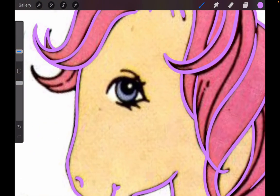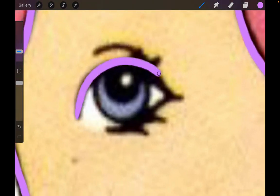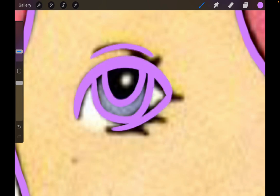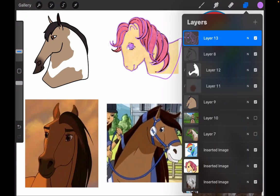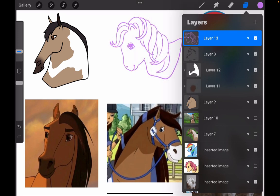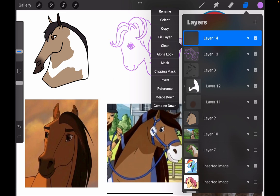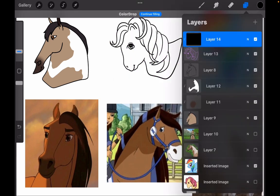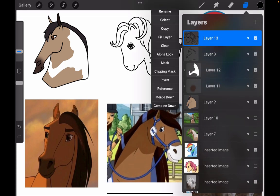Okay, now we just gotta do the eye. Okay. Yeah, that's cool. Okay, cool. Now we're gonna make this black. And we're gonna do the exact same coloring process.